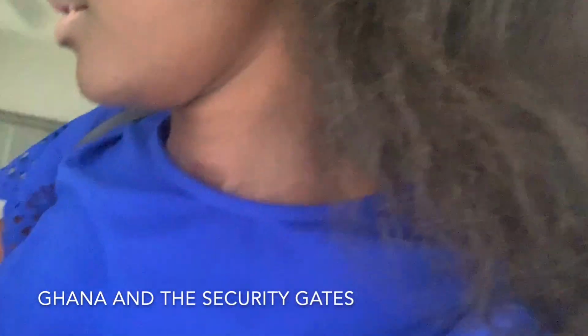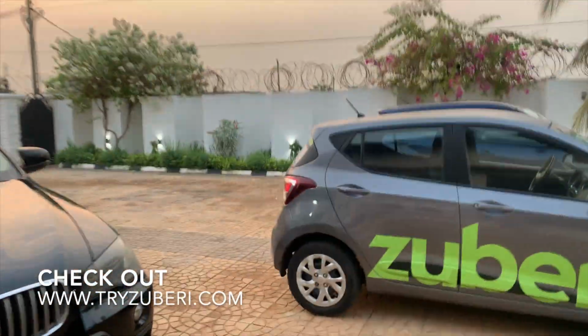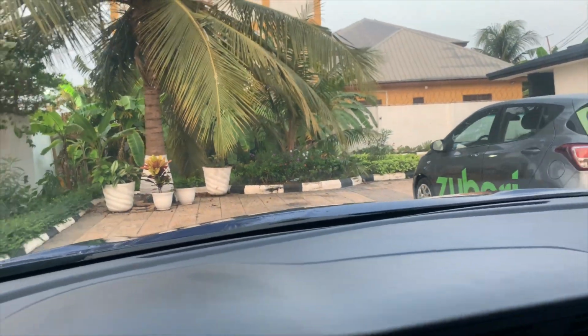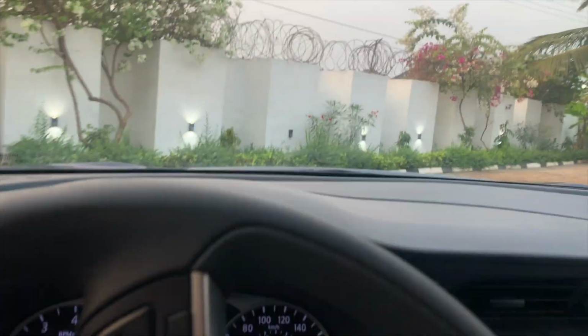I'm getting in my car. Sorry for the noise. The weather is pretty humid today, so it looks like it might rain. I'm wearing my wrong shoes. It's currently around 6:30 right now, and I start work at 7:30, so I leave about an hour before, just because traffic in Ghana can be very, very crazy.